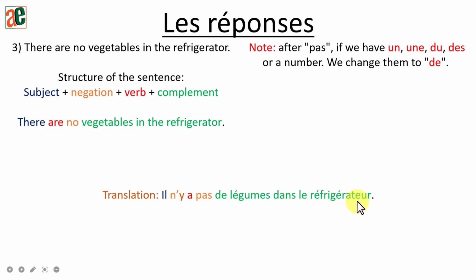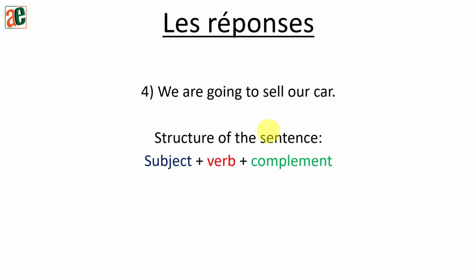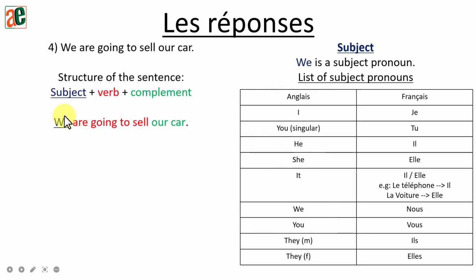Fourth question: we are going to sell our car. The structure of the sentence will be subject, verb, and then the complement. "We" is the subject, "are going to sell" is the verb, "our car" is the object. Let's start with the subject. Again, it's the subject pronoun. From the table of the subject pronouns from English to French, "we" will become "nous". So let's replace "nous" in our sentence. So, "nous", then "are going to sell our car".